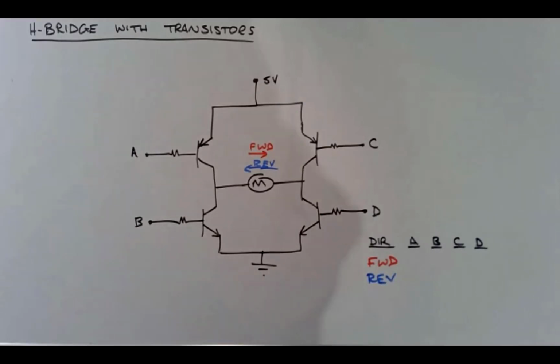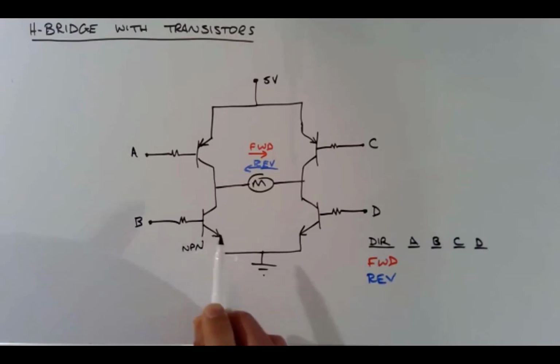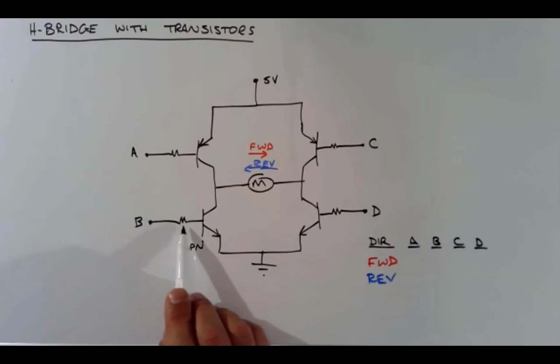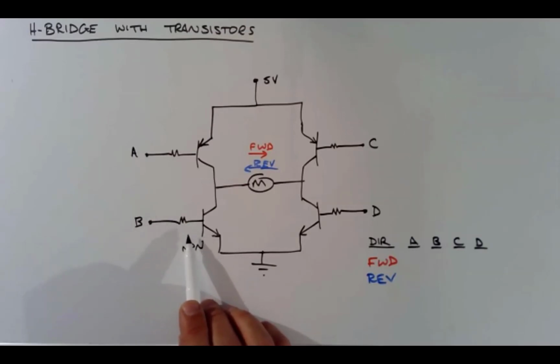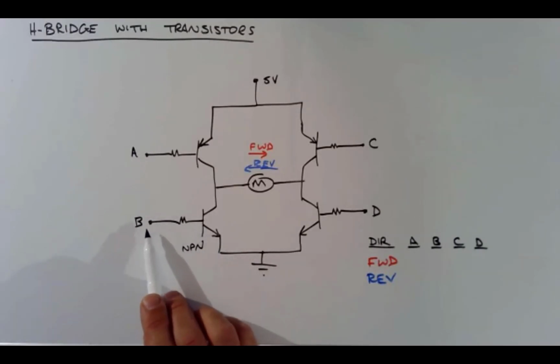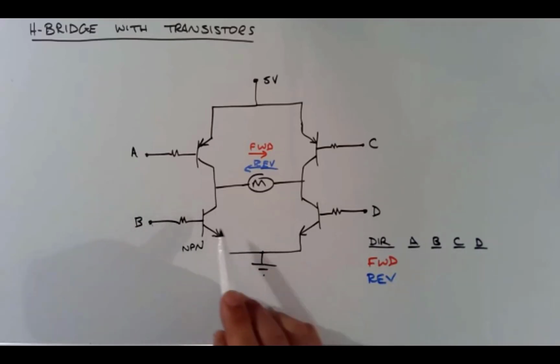So I have 2 transistors that should look familiar. At the bottom right, this is an NPN transistor, so if you apply a voltage to this lower left node B, and suppose these resistors are designed such that when you apply a logic voltage at each one of these logic variables, the transistor saturates. So if I want current to flow through this lower left transistor, I apply, let's say it's a 5-volt logic circuit, I apply 5 volts at node B, and that transistor conducts, turns on. It's like a closed switch. Same thing with D over here.